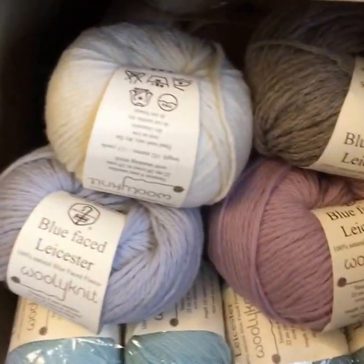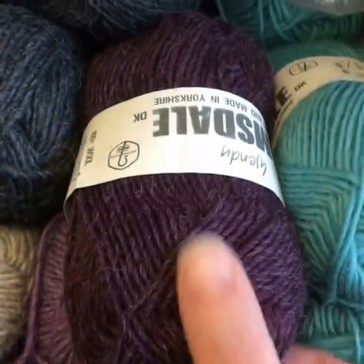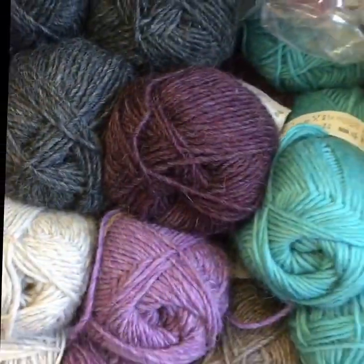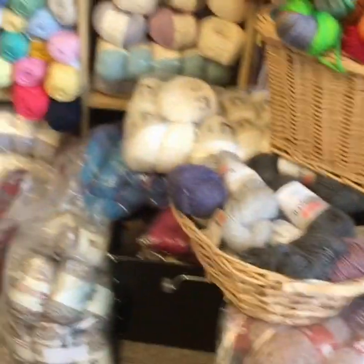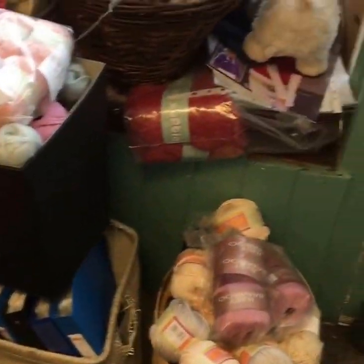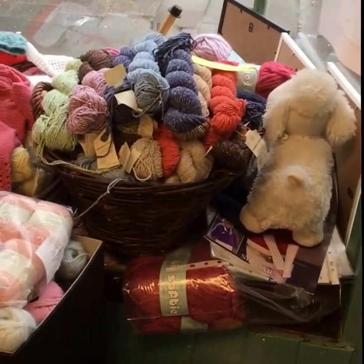We've got some absolutely gorgeous BFL woolly net, nice British yarn there, and also I love this one too, which is the Wendy Ramsdale. Again, nice British 100% wool yarn. And then we're back round to the window. I should show you, big old mess on the floor again down there. There's also a tray of buttons, individual buttons, and more piles of yarn and patterns. So yeah, that's it for front of house.